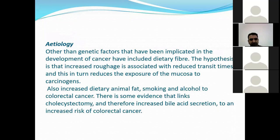Regarding the etiology, other than the genetic factors that we mentioned, which are familial adenomatous polyposis and non-polyposis colorectal cancer, other factors have been indicated in the development of the cancer, including dietary fiber. The hypothesis is that increased roughage is associated with reduced transit time, which in turn reduces the exposure of mucosa to carcinogens in the fecal material. Also, increased dietary animal fat, smoking, and alcohol are related to colorectal cancer.